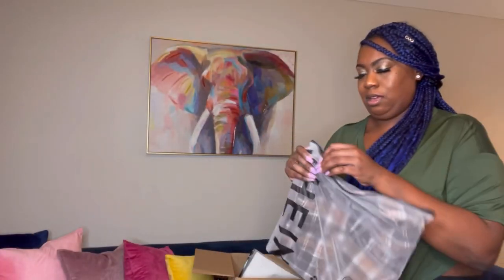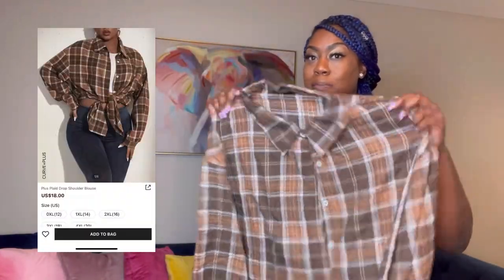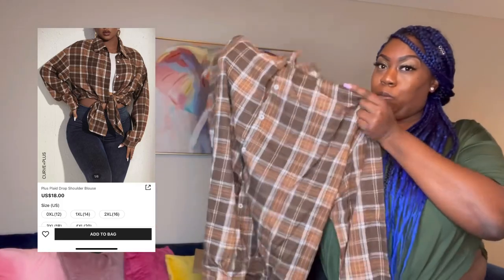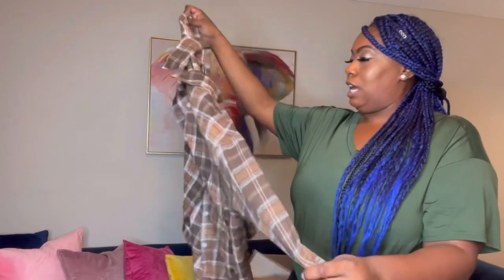Next, like I said, this is for my trip going to New York. It's a flannel. I have a little brown one piece. I'm going to wear this with some light brown cowgirl boots. This is going to be cute. I probably won't try this on today, but this is cute.